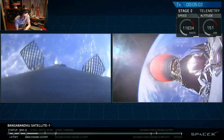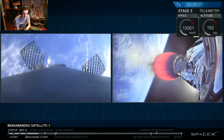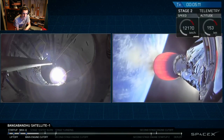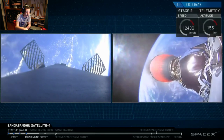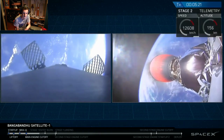On the right-hand side of your screen is a camera mounted at the very bottom of the second stage, looking down towards the Merlin vacuum nozzle. Of course, at the very other end of that stage is the Bangabandhu satellite 1. Right now, that Merlin vacuum engine is red hot with those exhaust gases at the second stage, propelling Bangabandhu satellite 1 into its final geostationary transfer orbit.